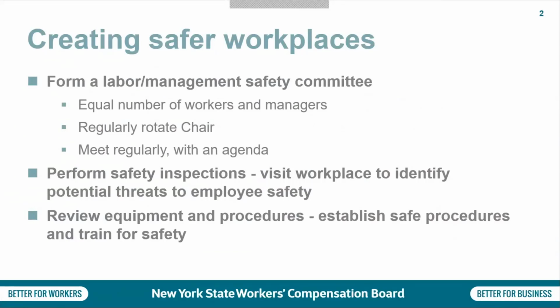Frequently, it comprises an equal number of workers and managers, and the chair of the committee rotates back and forth, and you could meet with an agenda on a regular schedule so that everyone understands the value here and takes it seriously. But this is the place where the workers and the management can review the workplace and address situations before they create an incident.